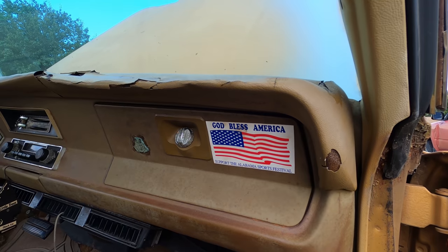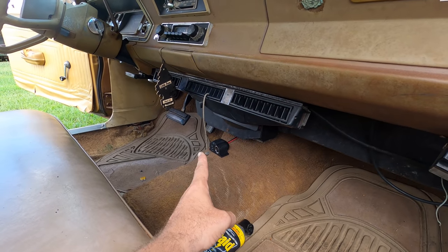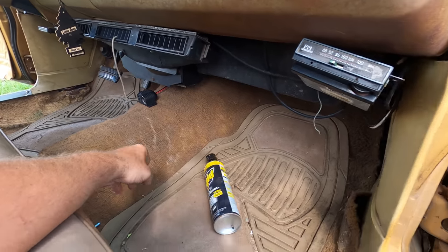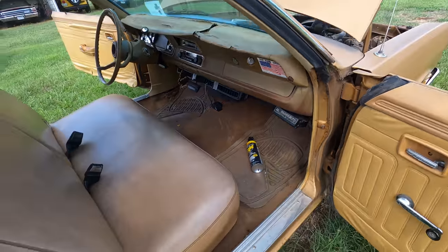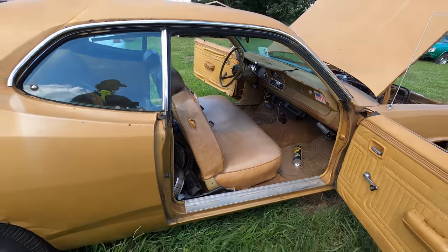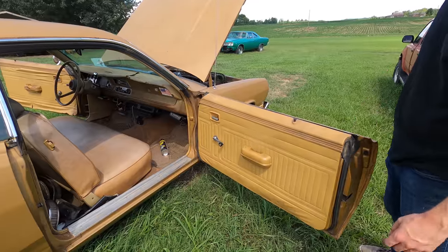I mean, this car is just full of goodness. It's already got the little trees. It's got a plug-in for your Bluetooth stuff down there. Didn't even have to bring that. That's good. I hope those are seat bolts that aren't installed. Oh, that's fairly solid. Bunch of parts. Door panel's actually in pretty good shape. Not too bad. Yeah, not too bad at all.